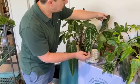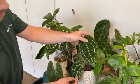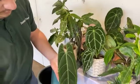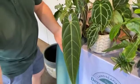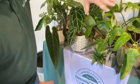So there's some really cool ones. This is Anthurium forgetii. This is crystallinum. This one they just call Queen Anthurium. These leaves, big long leaves, so super cool. And then there's some different philodendrons here.